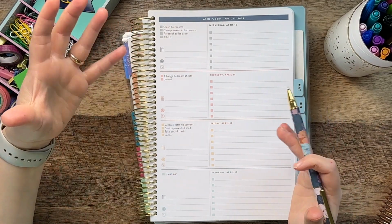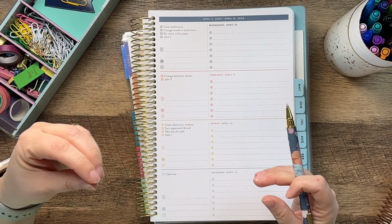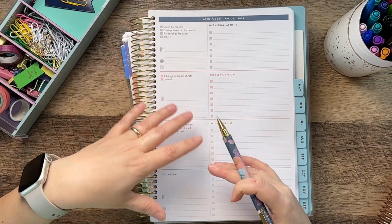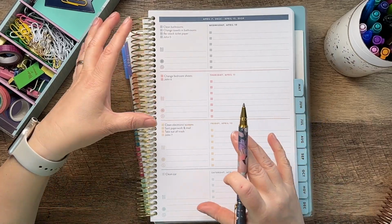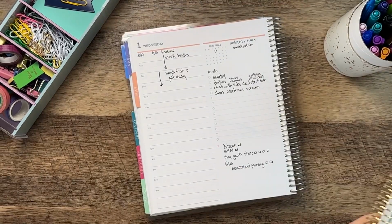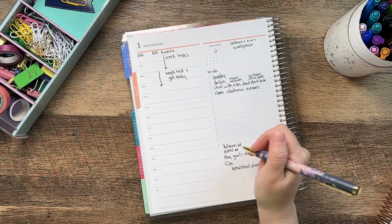So I have a lot more time to do cleaning tasks, but this is mainly so that when we are full on in homeschool mode, I know and have built this habit of these are the days that I'm doing these specific things, and it is kind of based around how busy we are on certain days during our normal homeschool year. So the only thing that I have for Wednesday is to clean electronic screens.